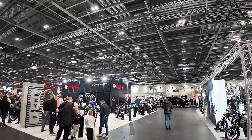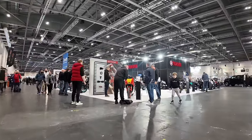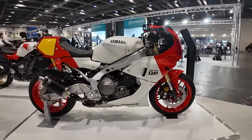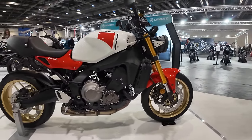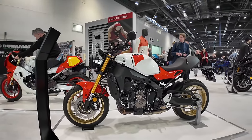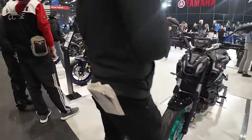So we're going to kickstart this year's show off with the Yamaha stand. And I think Yamaha has done a fantastic job with this XSR 900 GP. Or do you prefer the naked version? They had a full stand with the MT range.